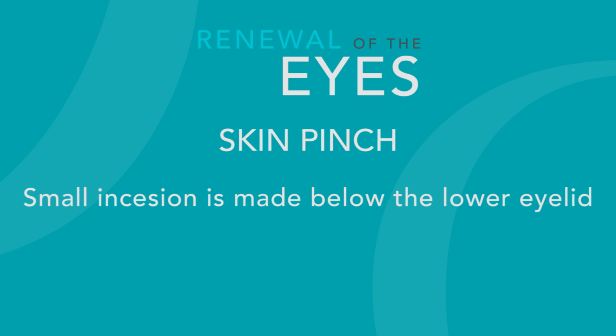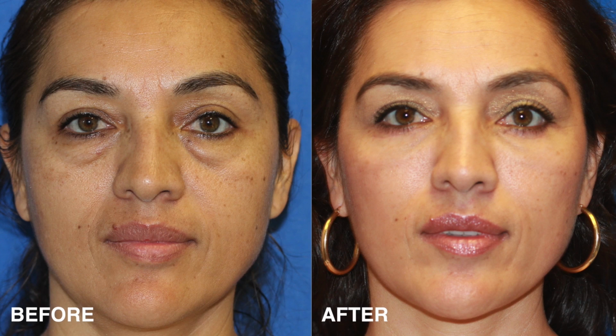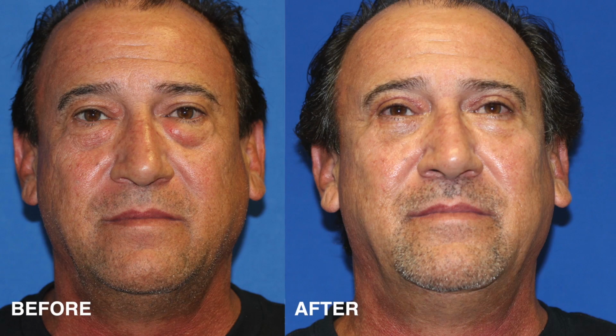Looking beyond the eyelids, we see that in most patients in their 40s and beyond, there's a loss of volume in this area. This change is equally as important as the extra skin that accumulates, and as a result, requires the same deliberate correction and attention. And when it's done properly, patients look natural, and they look rejuvenated, and they're highly satisfied with their outcomes.